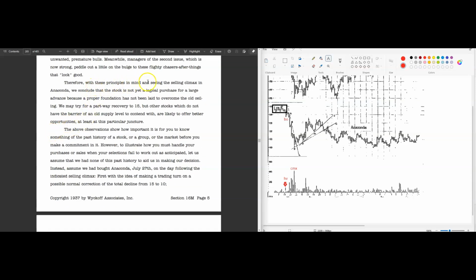Anyway, therefore, with these principles in mind, the selling climax in Anaconda, we conclude that stock is not yet ready for a purchase because it needs a proper foundation. It needs a count, all right? And that count needs to be enough to take out the resistance. So if let's say you count, you're right here, 10, and the resistance is 15, you should have more than 5 at least in order to project a move above, right?